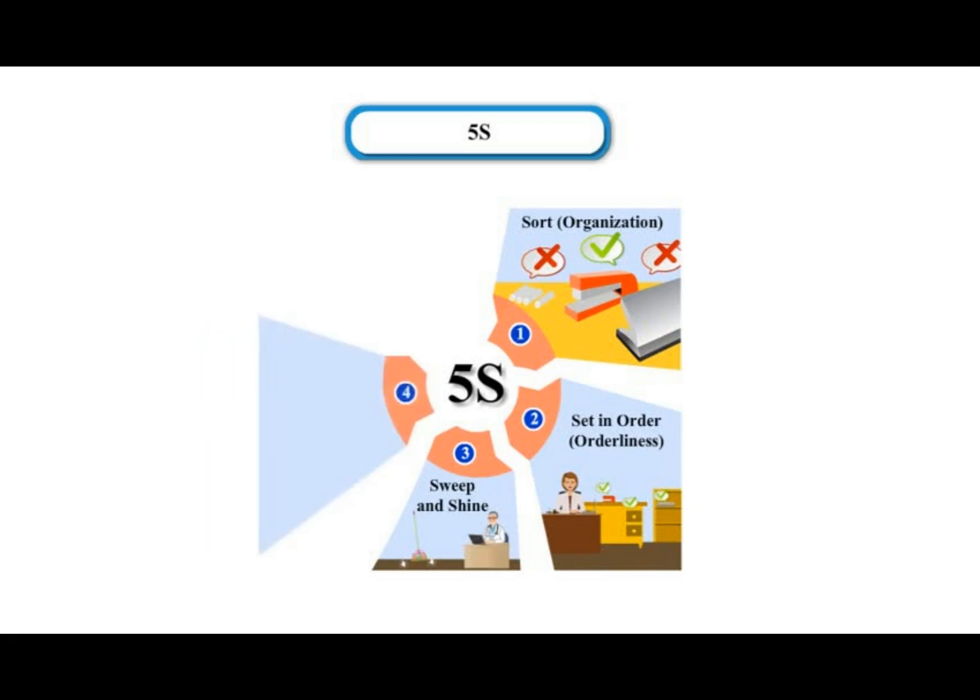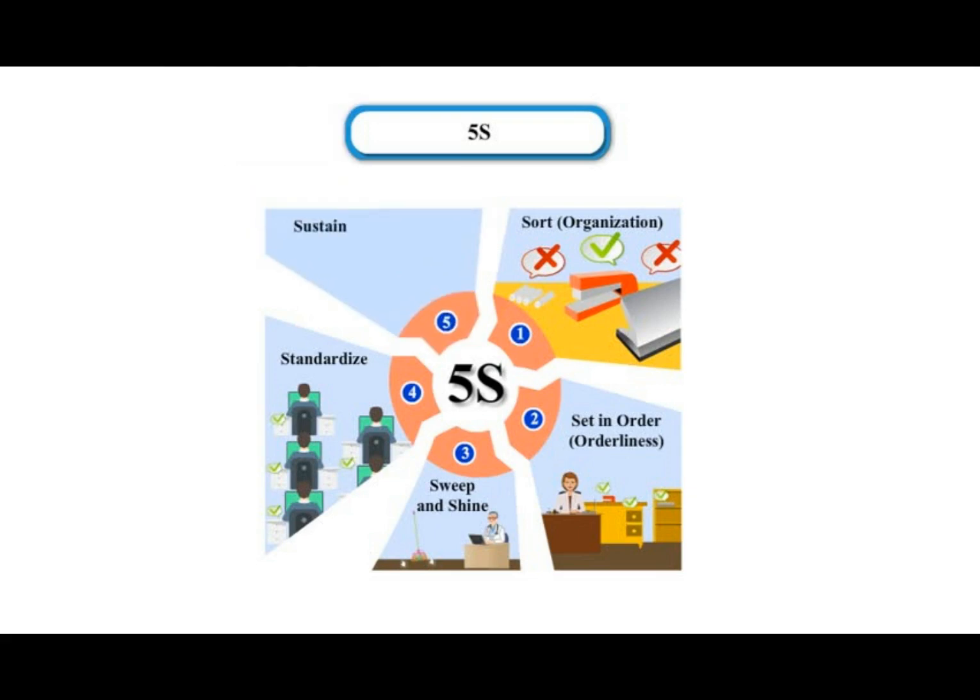Number 4, Standardize. In this, organization, orderliness and cleanliness are incorporated as habit, and it operates according to standard operating procedures. Number 5, Sustain. It includes making a habit of maintaining correct procedures and continuously improving workplace conditions. Let's understand the need of 5S with an example.